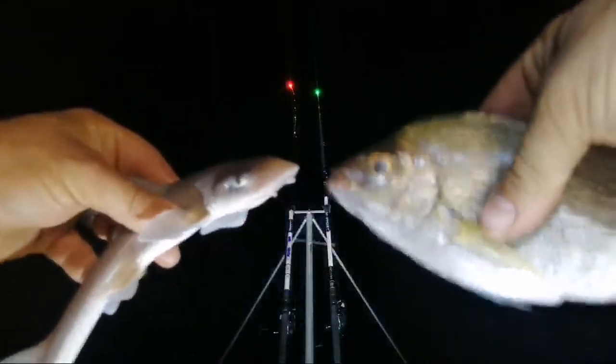Right, there's a couple of fish. I can get them. There we go. Let's get it back in. Like I was saying guys, it's nice to be catching some fish, even if they're small. A catch is a catch. Ooh.